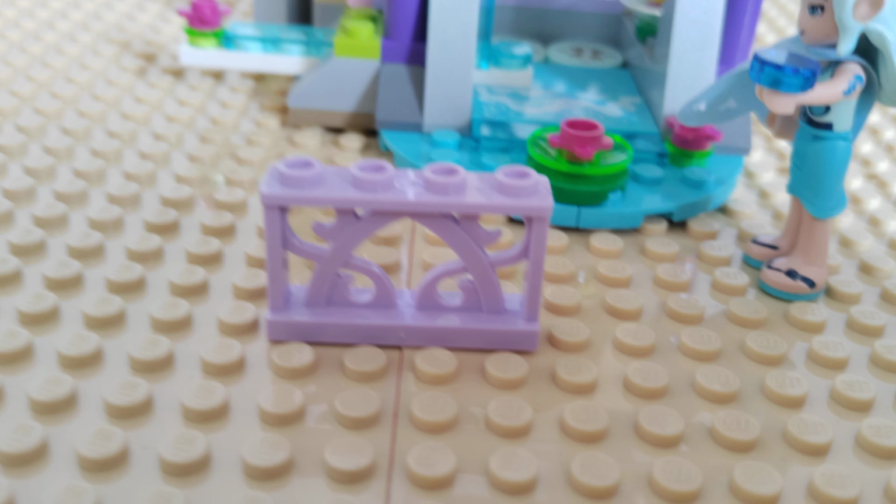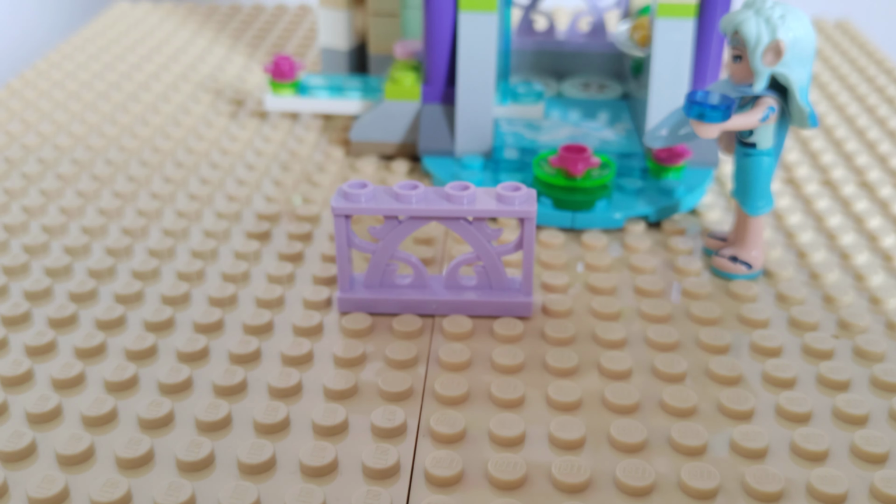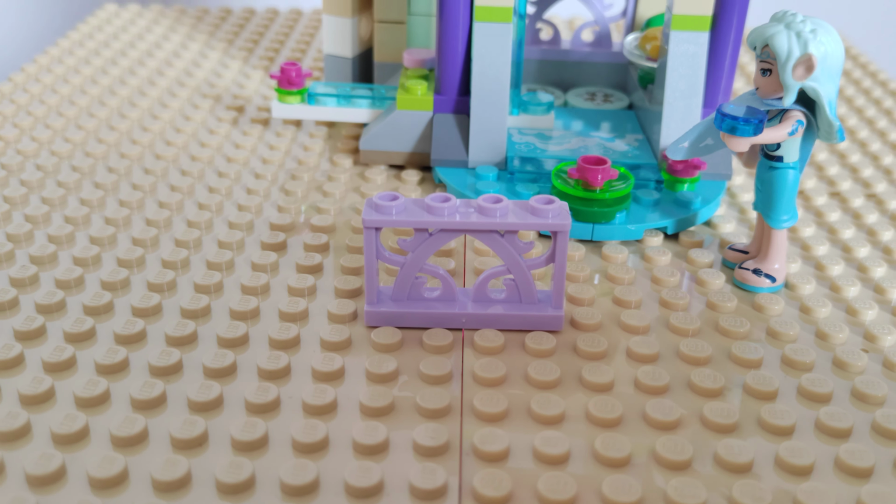It is worth noting that this fence mold was introduced in 2015 and is still in use in production at the time of this video. This color is exclusive to this set though.